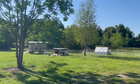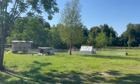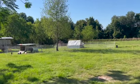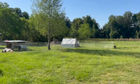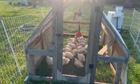And then here we have our broilers, the meat birds. We still got our harvest class coming up on the 13th of May, or the poultry workshop. We got some folks signed up, but there's still a few spots left. But let's take a look at them. They're getting to a good size. All right, broilers getting bigger.